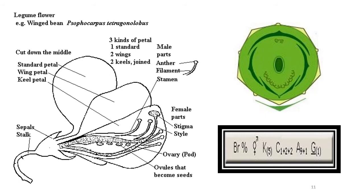This is the flower formula and its floral diagram and the dissected flower. It has, as in other pulses, one standard petal, the outermost covering, then two wing petals and two keel petals which are joined inside. This is the floral formula: bracteolate, hermaphrodite, calyx 5, corolla 1 plus 2 plus 2, that is 5, androecium 9 plus 1, and superior gynoecium 1.